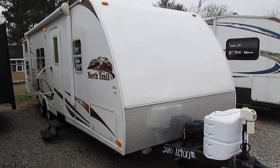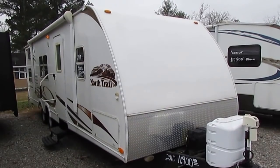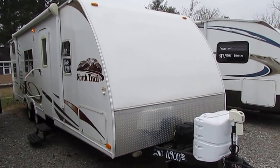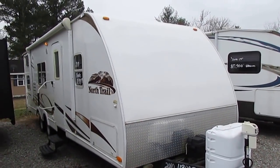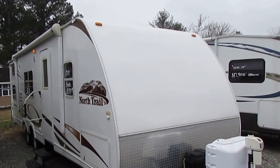Today we're going to look at a local North Georgia trade-in. This is a 2010 Heartland North Trail, model number 28BH. This is a 31-foot overall, well, 31 and a half feet overall length, including the tongue and the rear bumper, travel trailer. It's an ultralight model. Weighs 4,900 pounds, has one slide out.